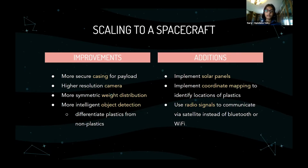We would also like to implement coordinate mapping to identify the location of any plastics detected on Earth and use radio signals to communicate with the CubeSat instead of Bluetooth or Wi-Fi, which is what we use during testing purposes.